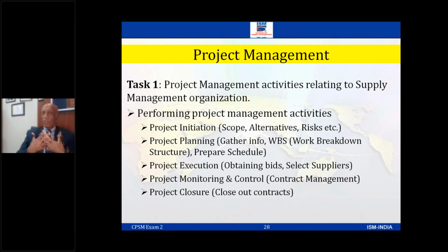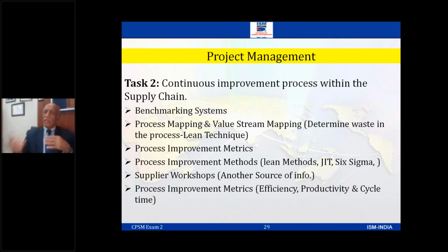Task 2, when we look under the project management, is the continuous improvement process within the supply chain. The improvement comes in benchmarking. You always try to benchmark with the best. In school also you benchmark with the best student in the class, or the best student in the country. So you are trying to benchmark with global companies who are competing with you, or suppliers within the country itself. Process mapping, value stream mapping.